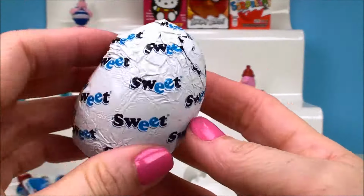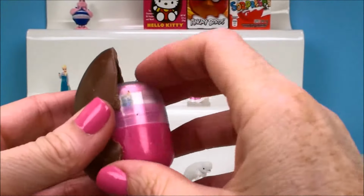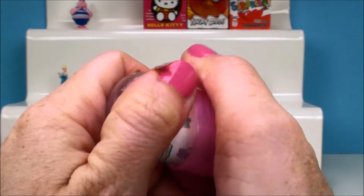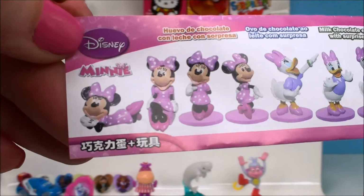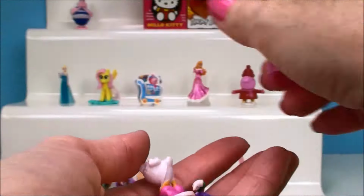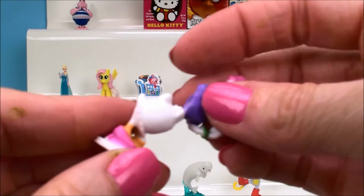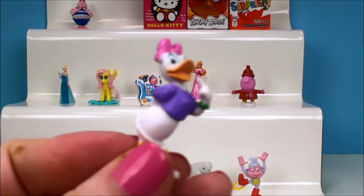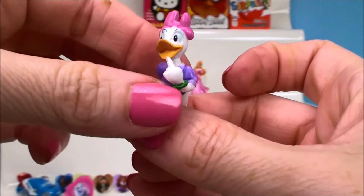Okay, another one of these sweet wrappers. So hopefully it's a Minnie Mouse surprise inside. Yep, the pink looks good, right? That looks about right. And yes, it is a Minnie Mouse egg. And you can get either Minnie Mouse, it looks like, or Daisy Duck. And we have Daisy. Oh, and Daisy comes in a couple of pieces as well. Here's the bottom half of her. And we'll just pop on her top half. And then we have the fabulous Daisy Duck. She is awesome.